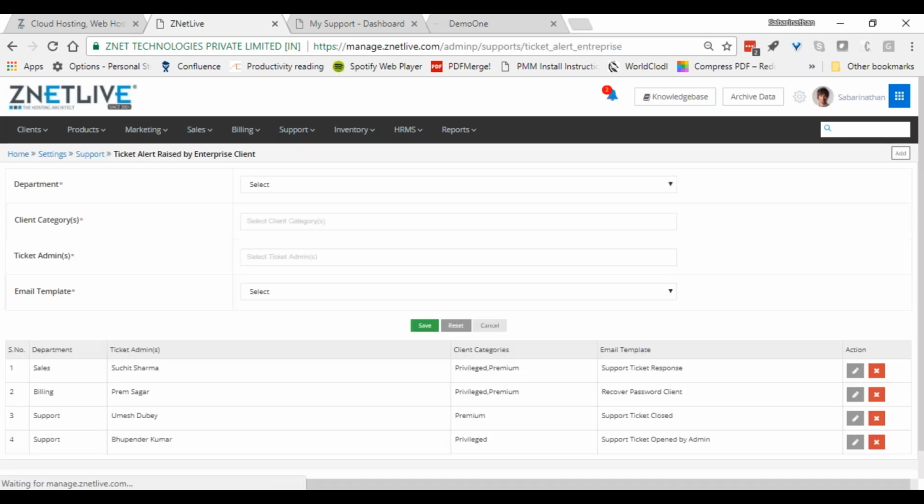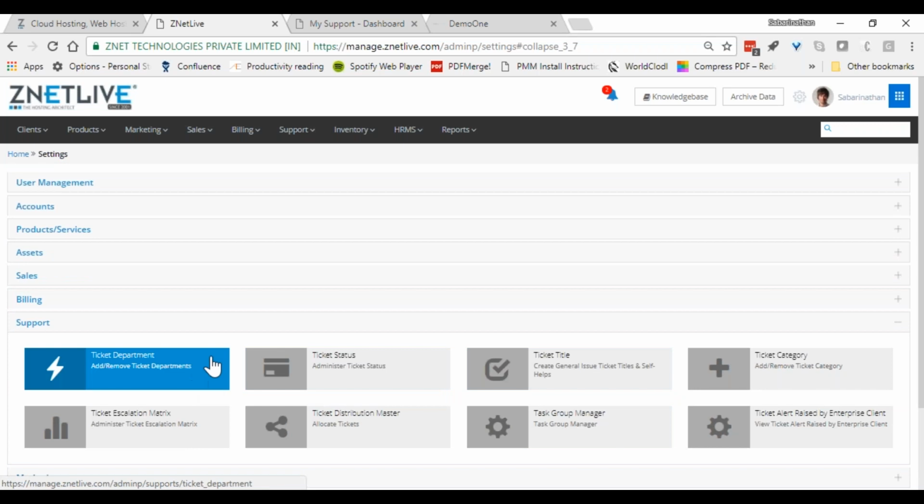And then ticket alerts raised by high profile customers. RACNAP has the capability to categorize customers under different broader categories, which includes privileged customer, premium customer, gold customer, etc. Once the classification is done, you don't want these customers following an L1, L2, L3 queue process, because they are classified as privileged customers. They probably are procuring premium support from you, for example. For those customers, you may want a special support process, and you can get those emails automatically sent to the admins who will process those tickets appropriately. Okay, so that's everything with regard to how the backend configuration of the support module works.